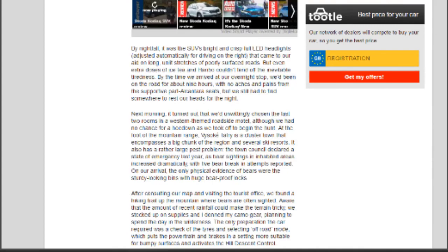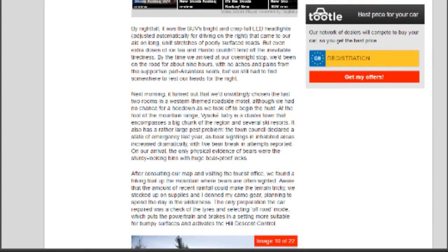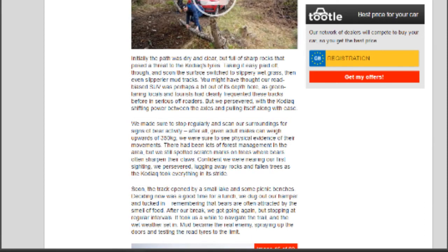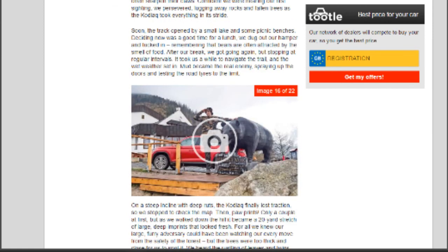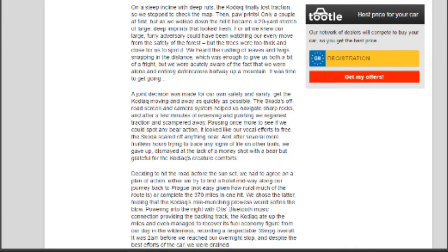Deciding now was a good time for a lunch, we dug out our hamper and tucked in, remembering that bears are often attracted by the smell of food. After our break, we got going again, but stopping at regular intervals. It took us a while to navigate the trail, and the wet weather set in. Mud became the real enemy, spraying up the doors and testing the road tires to the limit. On a steep incline with deep ruts, the Kodiaq finally lost traction, so we stopped to check the map.